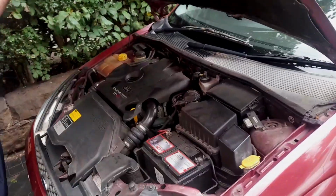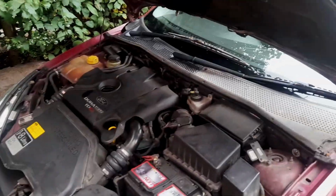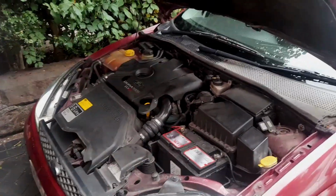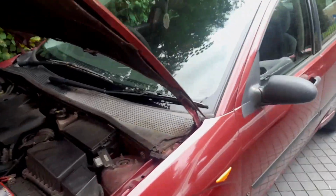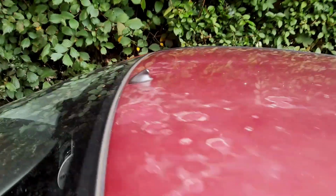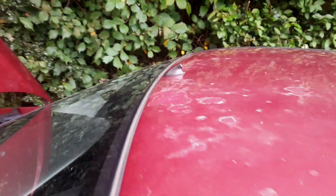We can change the injectors if you want. Well, we could do a petrol conversion. That would be great. It is a 1.8, so we'll just swap the combustion over. But we're missing an aerial as well. Well, does the radio actually work without the aerial?